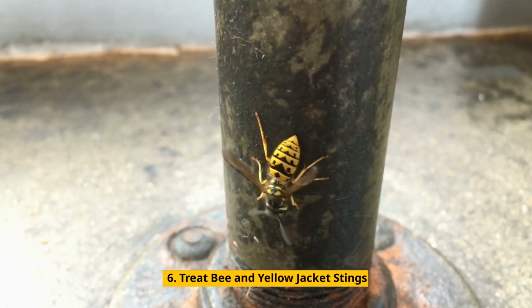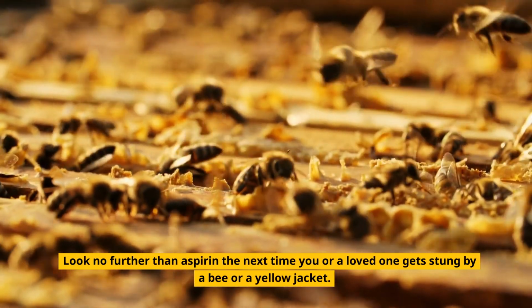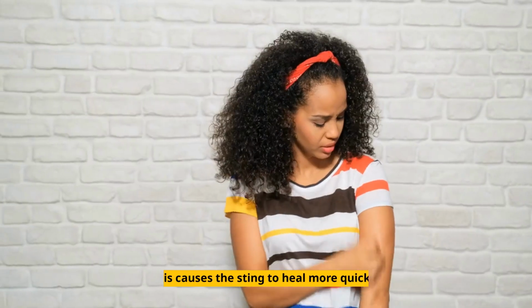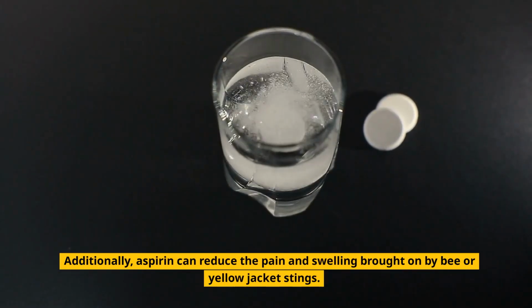6. Treat bee and yellow jacket stings. Look no further than aspirin the next time you or a loved one gets stung by a bee or a yellow jacket. Aspirin's active components aid in combating the sting venom. This causes the sting to heal more quickly. Additionally, aspirin can reduce the pain and swelling brought on by bee or yellow jacket stings.